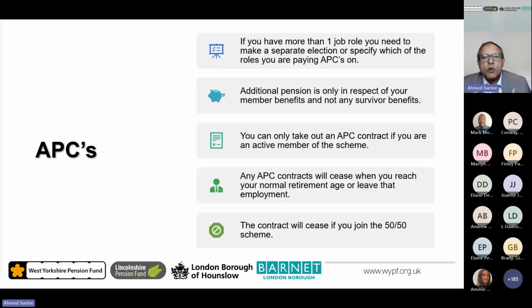So for any members who hold more than one pension record as a result of holding more than one employment with your employer, you need to make a separate election for each role or specify which of the roles you're paying APCs upon. The additional pension you are purchasing is only in respect of your member benefits and not for survivors' benefits, just to be clear in regard to this.